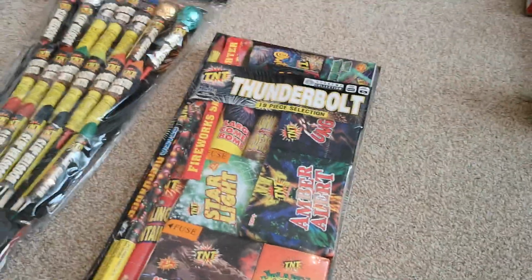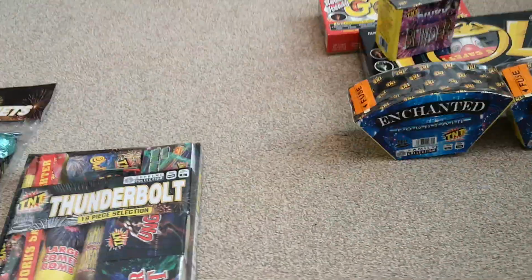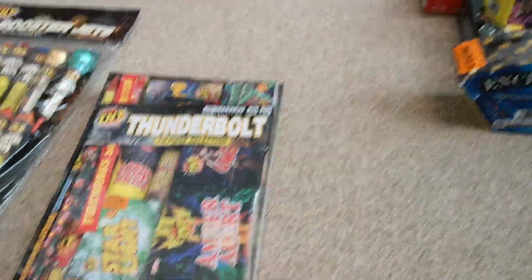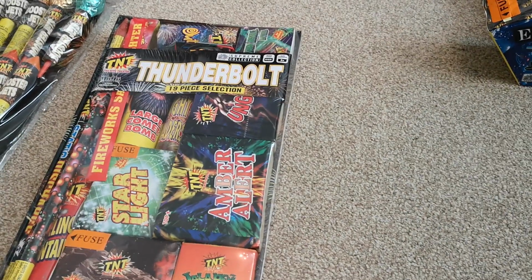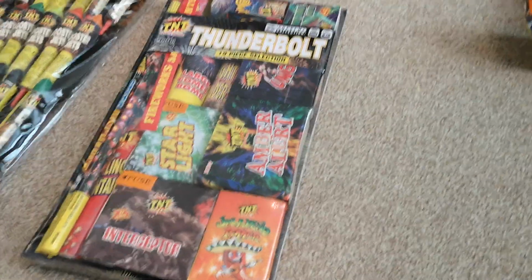So yeah, that's my little supermarket selection. I don't plan on getting anything else, but you never know. The way it is, hopefully I won't buy anything else. But obviously I'll be back anyway with the unboxing of those two and the Thunderbolt selection box at some point.